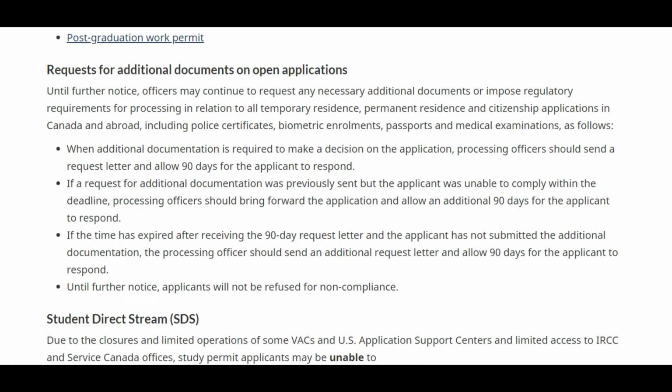Next update is about requests for additional documents on open applications. Until further notice, officers may continue to request any additional documents or impose regulatory requirements for processing in relation to all temporary resident, permanent resident or citizenship applications in Canada and abroad, including police certificates, biometric enrollments, passports, medical examinations as follows. So when additional documentation is required to make a decision on the application, processing officers should send a request letter and allow 90 days for the applicant to respond.